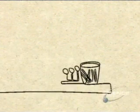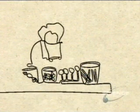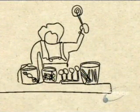Candy finally became affordable for the masses in the 1800s, with the discovery of a new and domestic source of sugar, the sugar beet.